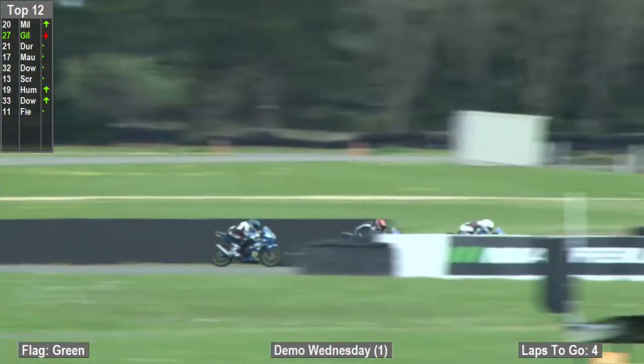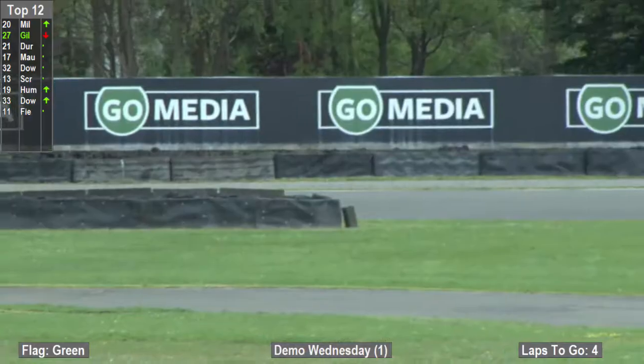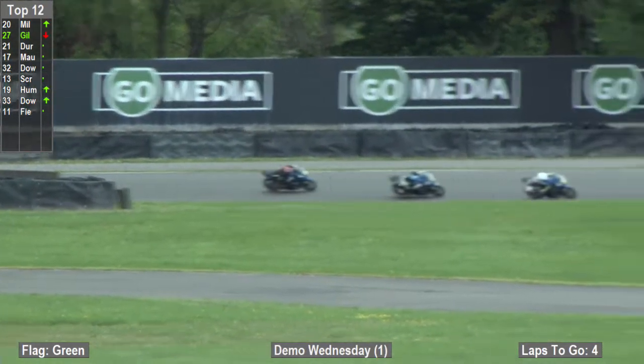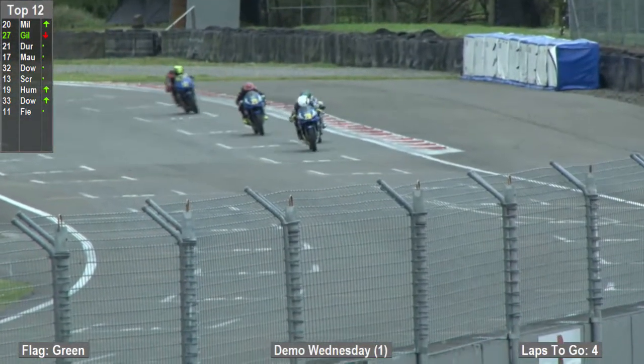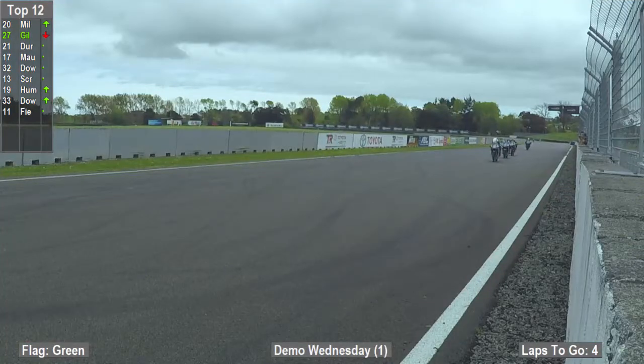And look at the speed differences down that back straight there. I think that was Luca Durning with the red helmet in the lead there, but gets gobbled up by Miller and Gilmore on 20 and 27. Luca Durning running the number 21. And following in close behind is Justin Maunder somewhere along the line. I can't figure out who's who yet. I should actually get an idea on them coming across the start-finish line. That is bike number 20, 27, and 21, and 17.